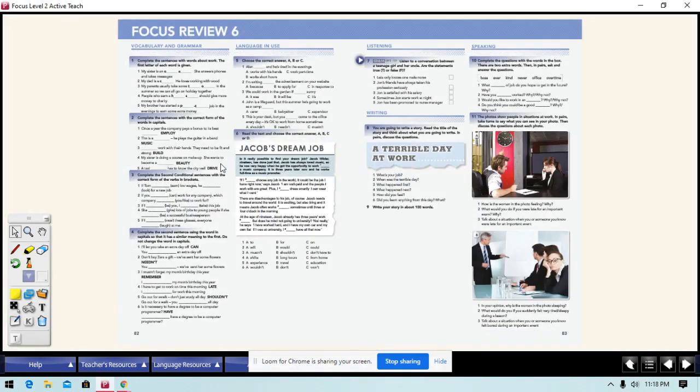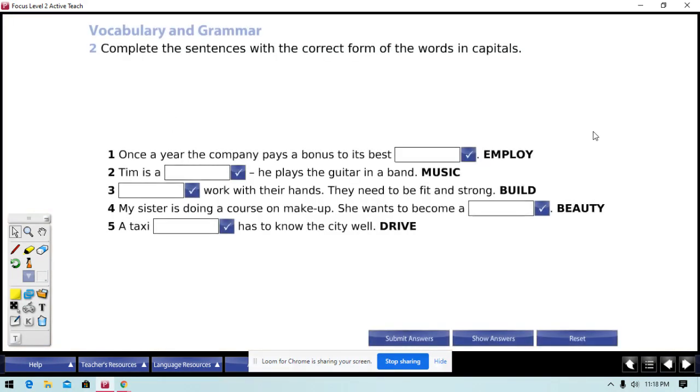Let's continue and move on to exercise number 2. In this exercise, you're supposed to complete the sentences with the correct form of the words in capitals. Once a year, the company pays a bonus to its, and we have the first word given here, employ. So, once a year, the company pays a bonus to its best, yes, employees.